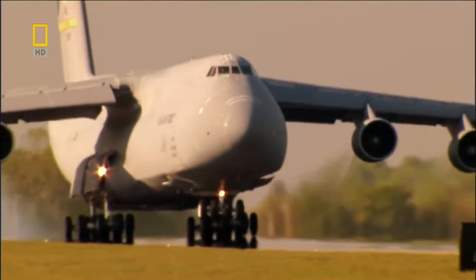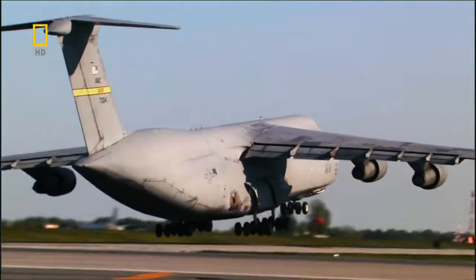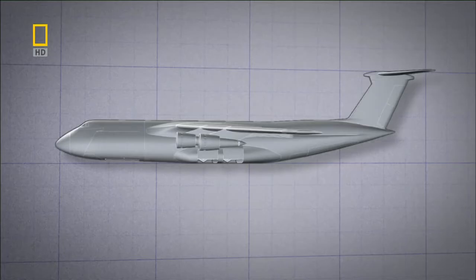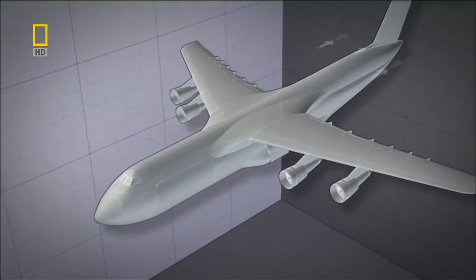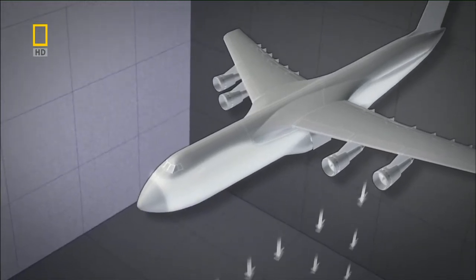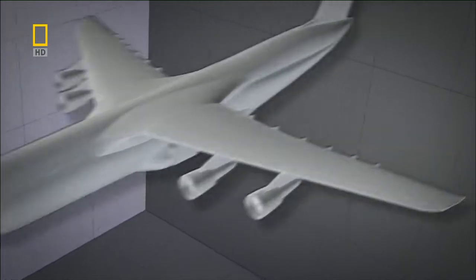The C5 seems to defy the laws of physics when getting off the ground. There are 4 forces that affect aircraft: thrust, drag, lift, and weight. Thrust is the forward force created by the engines. Drag is the resistant force of the plane being pulled through the air. Weight, the downward force, equals the C5's total weight, which can be nearly 500,000 kilos. Lift, the upward force, is created by the wings moving through the air.